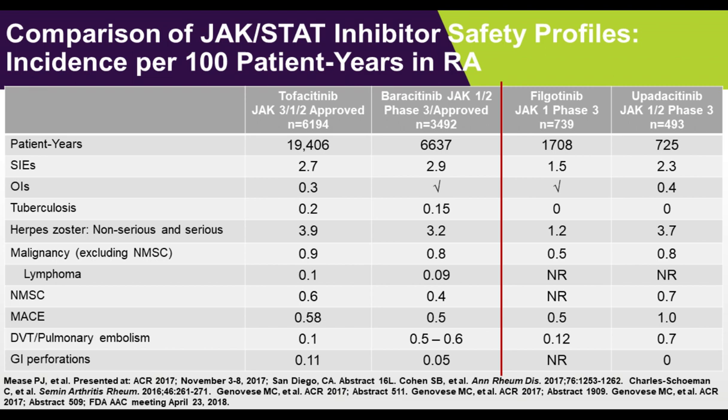And there, across the large Tofacitinib database, the incidence is 0.1 per 100 patient years. And for Baricitinib, it's 0.6 for the 4 milligram, and it's 0.5 for the 2 milligram. And then you can see for Filgotinib, it's 0.12, but there's also a signal, albeit still a small patient number, with Upadacitinib of 0.7. So again, that seems to be the difference. It's thought to be a JAK2 effect. So JAK2 is mediating thrombopoietin and erythropoietin.